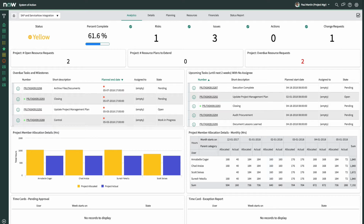The Analytics tab provides a quick overview across the top by identifying exceptions or red flags about the project, including status, percent complete, number of open risks, actions, issues, and change requests. Below, Paul can view delayed tasks and milestones, upcoming tasks where no resources have been assigned, project resources allocated versus actual time, pending time cards to approve, and resources who did not submit time cards on time.